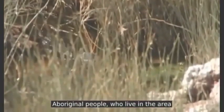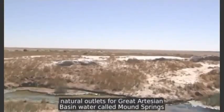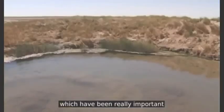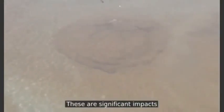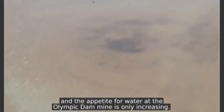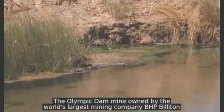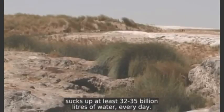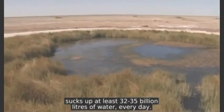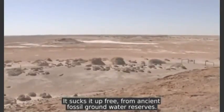Aboriginal people who live in the area have absolutely noticed that natural springs and natural outlets for Great Artesian Basin water, called mound springs, which have been really important both culturally and for ceremonial significance, are drying up. Flow rates are reduced. These are significant impacts, and the appetite for water at the Olympic Dam mine is only increasing. The Olympic Dam mine, owned by the world's largest mining company, BHP Billiton, every day sucks up at least 32 to 35 million litres of water. Without cost, it sucks that up free from ancient fossil groundwater reserves.